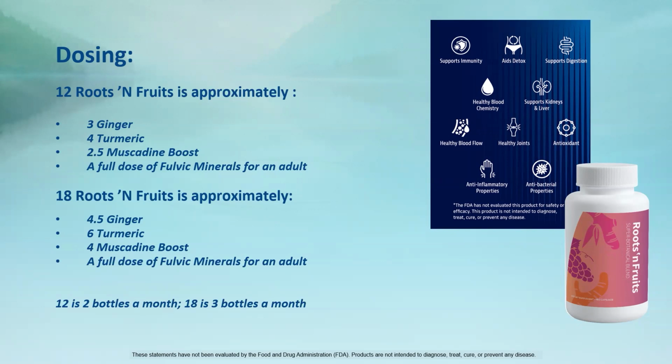If you have some health issues, but let's say you might rate yourself as moderate, we like to be more in that 3 to 4 capsules. So 3 to 4 of the ginger, 3 to 4 of the turmeric, and 3 to 4 of the muscadine. So that's just pretty standard if you're taking them as separate products. So the Roots and Fruits product actually comes in a 180 count bottle, and that's by design.